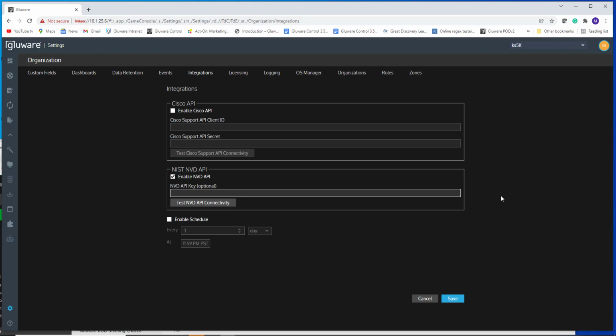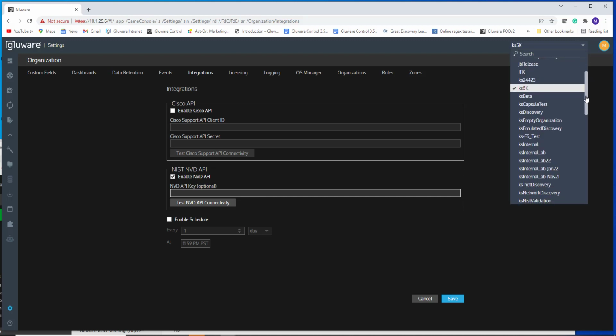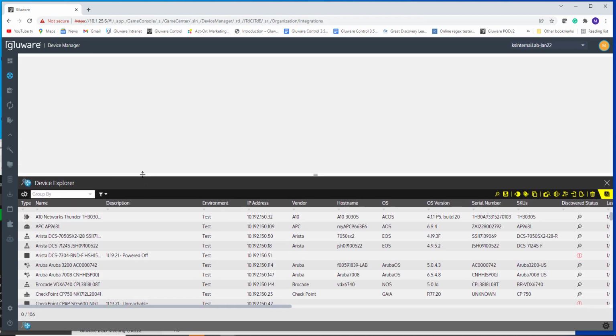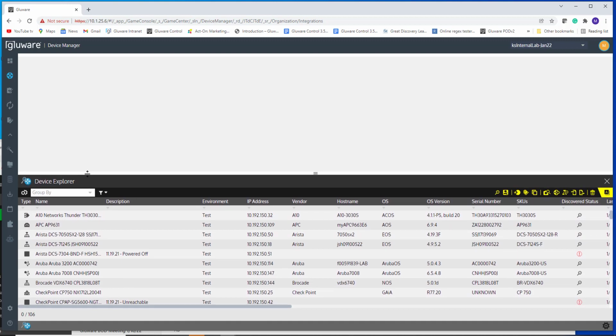So with those things set up, I'm going to navigate into another org which has a lot of devices, more devices for me to play around with from an integration standpoint. And let me navigate into Device Manager. So Device Manager is where you're going to see the main integration with NIST and the ability to dive into some of the details. But because the data is exposed in the Device Explorer, this grid, which is common to most of our applications like Drift and Audit and OS Manager, you can see that data there as well.